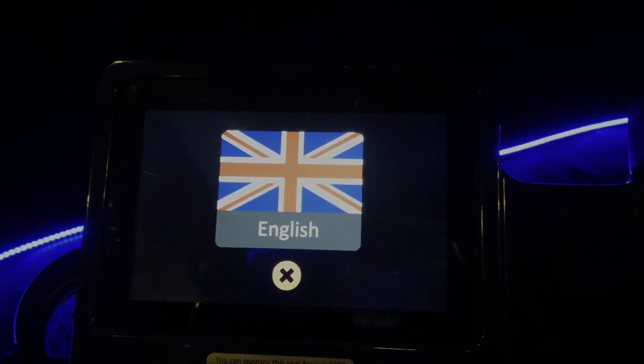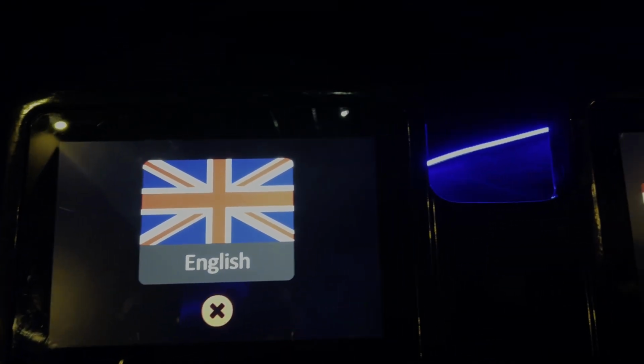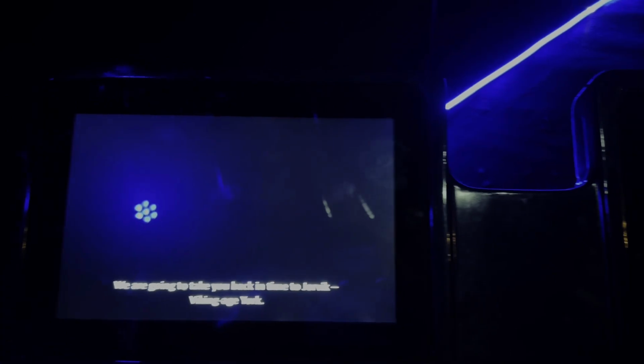Now on the right, you get to select your language. We are going to take you back to Jorvik Viking. And there are speakers behind us.